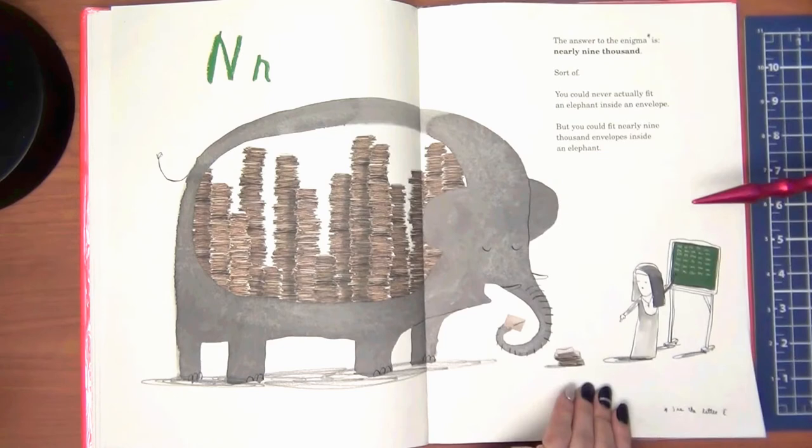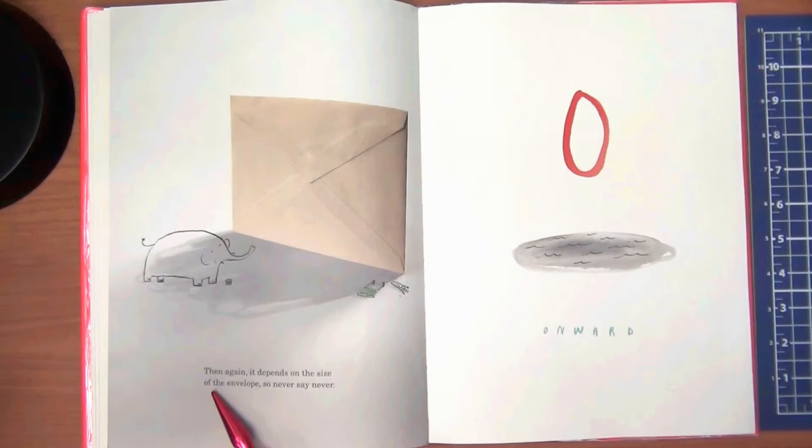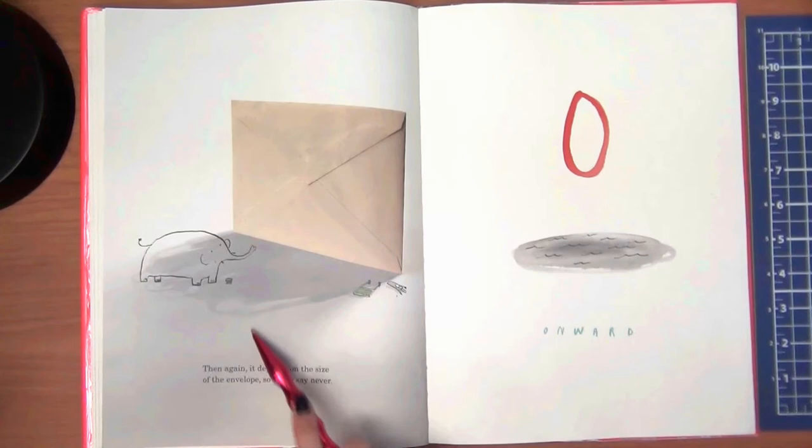Okay, I mean, I think that's cheating in a way. We were trying to put an elephant inside the envelope, but okay, you could fit nearly 9,000 envelopes inside an elephant. Then again, it depends on the size of the envelope, so never say never. Ooh, that's a big envelope! Look at that.